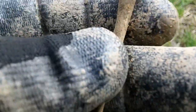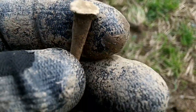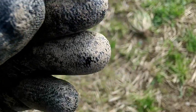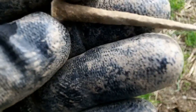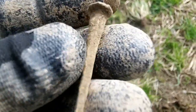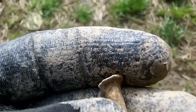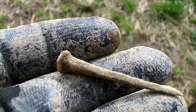This one's a bit odd. No real shape to it really. It looks old, very sharp. It's semi-square, made of bronze, I think. Yeah, so I'm not sure about that.